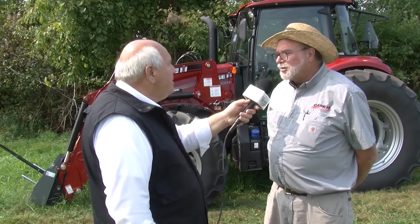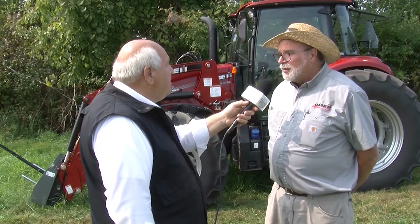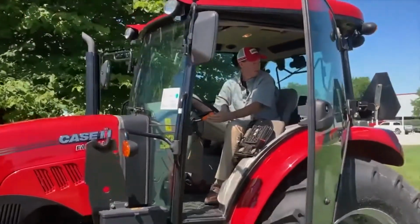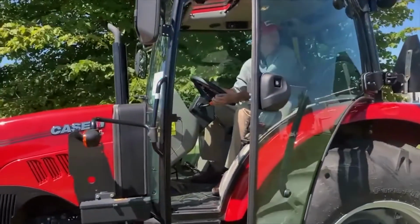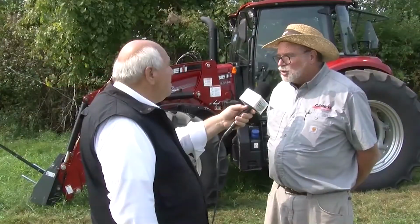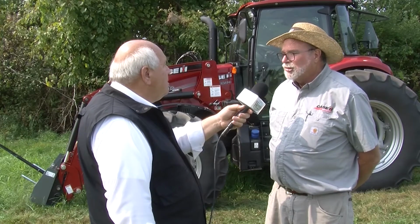And Case IH really has a solution for any operation, large or small, is that right? That's correct. We start at 35 engine horsepower and go up to 620 engine horsepower. The popular size for us that has a tremendous number of options is this 100 PTO horsepower, where we start with a new model, the 115A, which is 100 PTO horsepower. We have a 120C with a 12 by 12 transmission in it, and then we have this one, the next level up, because it gives us the ability to power shift the tractor under a load.